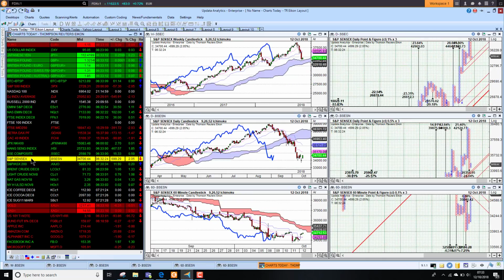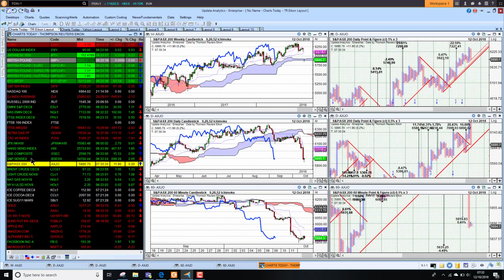The Indian market was up quite sharply as well, but still bearish below the cloud on the medium and short-term charts, and the Aussie market recovered only slightly.